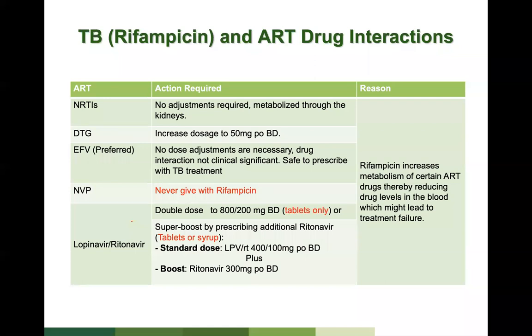Sai, you're saying let's not forget about atazanavir, ritonavir, and TB treatment. Yes, so the effect of TB is for patients who are taking your protease inhibitors. And I must say at this stage, it's important that you pay attention to this, because if you do not make the right drug switches, your patient is going to fail ARVs dismally. So we don't want to do that.